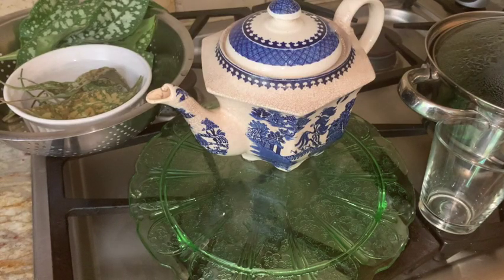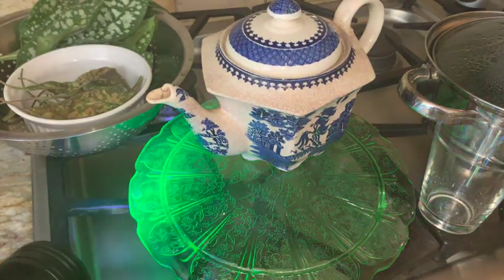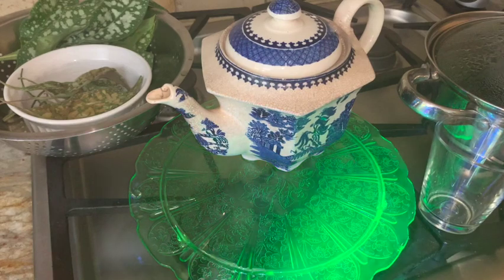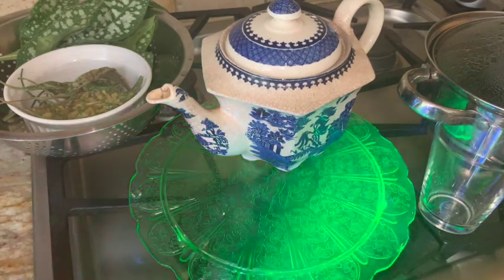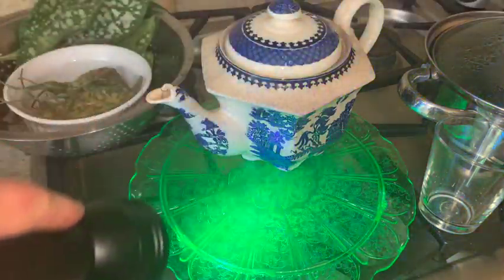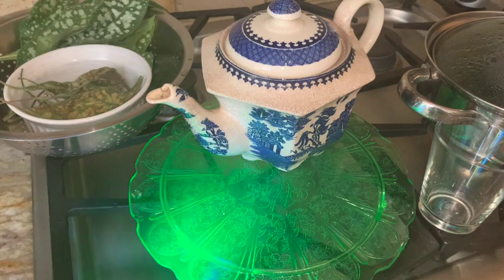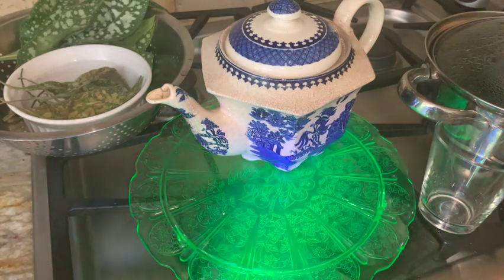And just for a little extra fun, this is indeed radioactive dishware. We've got this black light here, and if you shine it on this Vaseline-ware, it will glow from the radiation incorporated into that glass. It doesn't happen in regular glass at all. Just this crazy radioactive glass that used to be a thing. Yeah, isn't that fun?